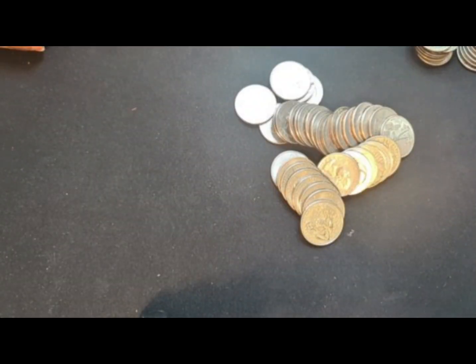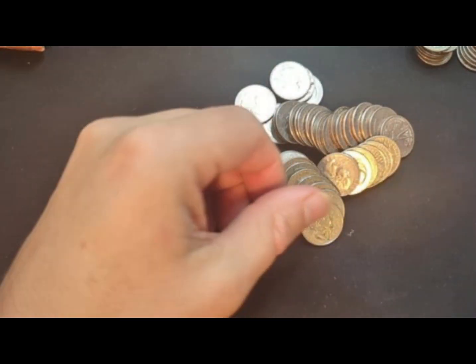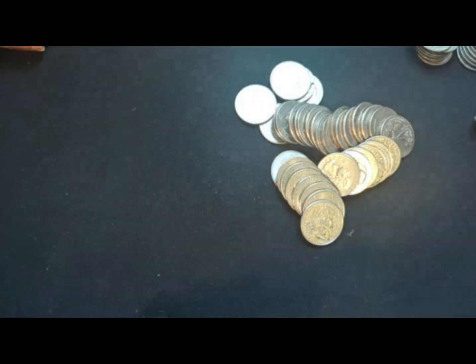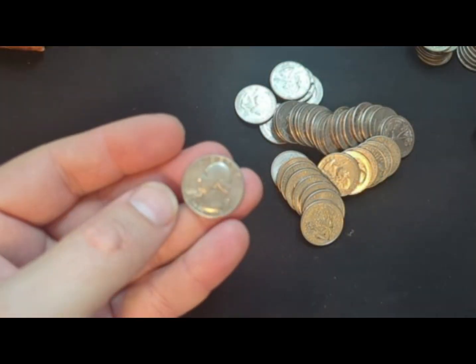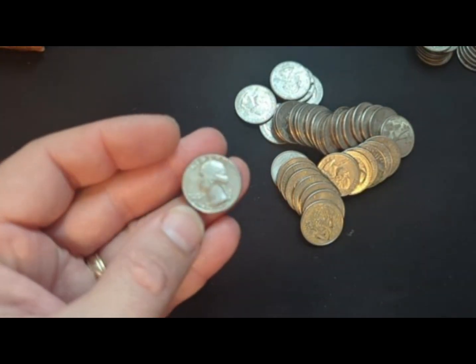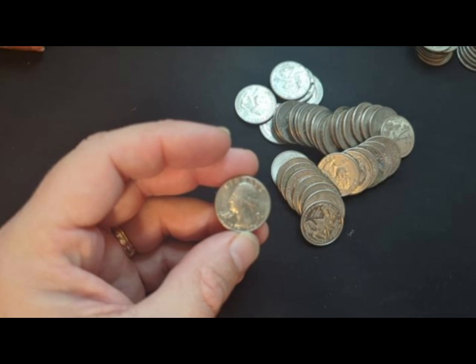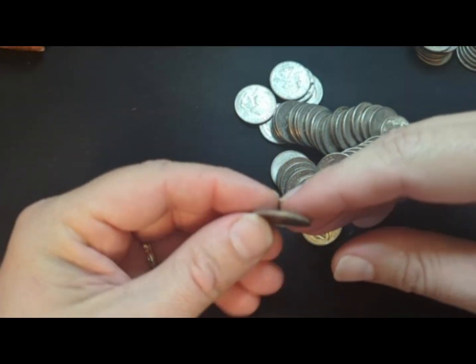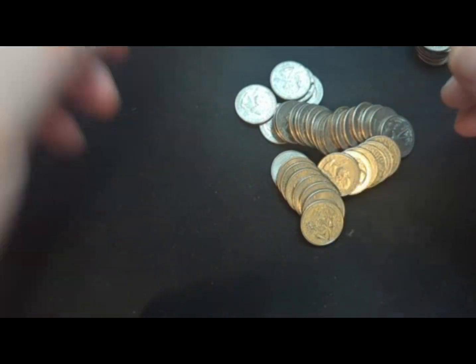Alright, so roll number 4 giving me my first find. Well, I guess find and a half here. I did have one in an earlier roll that I didn't highlight. That is a bicentennial. What is with my focus all of a sudden? Bicentennial. Let's see here. Denver Mint.